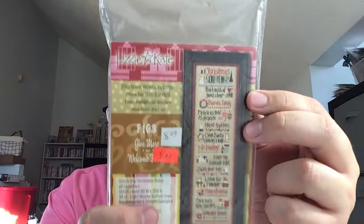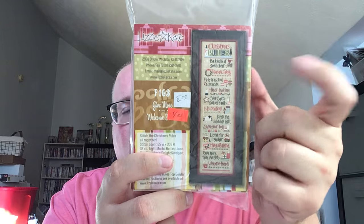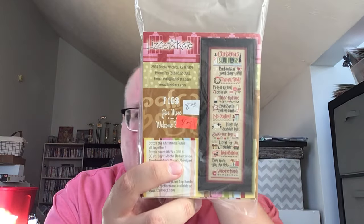This was another Christmas set Lizzie Kate from eBay. This is the Christmas rolls. She had 5 of them, so I ordered the 6th one from 1, 2, 3 Stitch. Now I have the whole set. It was just the patterns, but I've wanted this for quite a while, and it came up, and I got it.